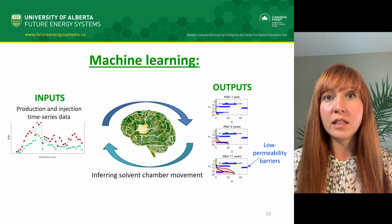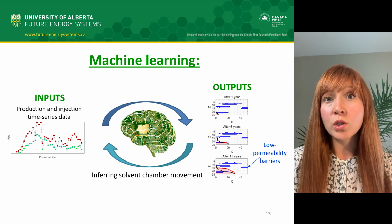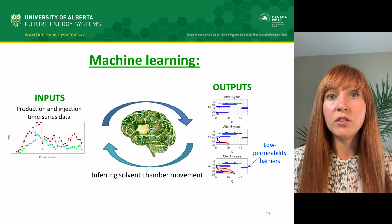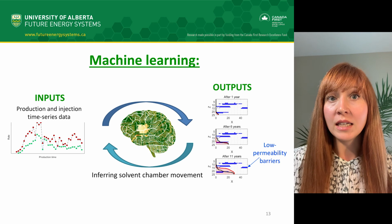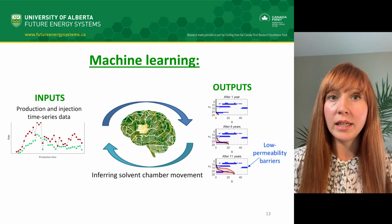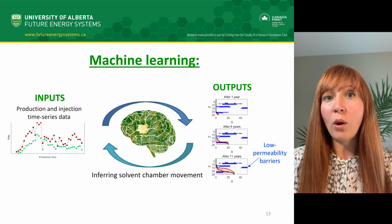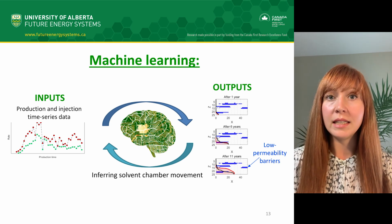Using artificial intelligence techniques, including machine learning, my team trains computers to quickly and accurately simulate the real-world effects of changing parameters. This helps us to understand how different designs, such as solvent types and flow rates, could affect the productivity of the well. This will minimize the environmental impacts of our current energy system, while our society makes the transition to a new energy system.